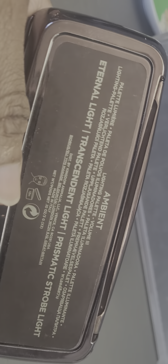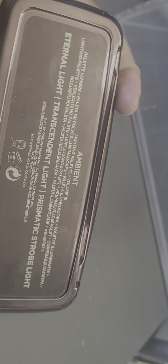All right, I'm trying to work my openings here. This is the Hourglass Ambient Lighting Palette in Volume 3. I use that for finishing powder. And this is the MAC and Patrick Star Highlight powder. It's the Patrick's powder, the setting powder. As you guys can see, I am making very good progress on getting through this.